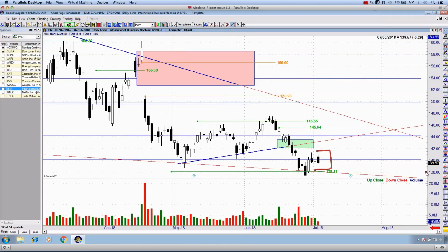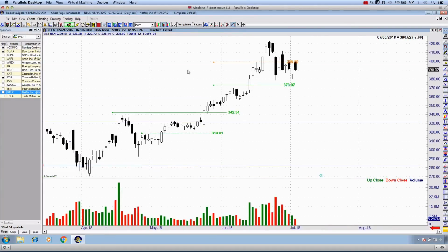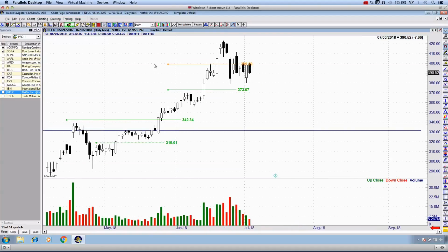We closed down below it once again, 139.57. Just leave it. Simply leave it. We do have earnings coming up for IBM soon, and at the moment, it's really not conducive for a long, potentially a short, but at the same time, the markets are still trending bullish. As hesitant as I am to say that, they are still technically bullish, but short term, they are weak. All right, if that makes sense.